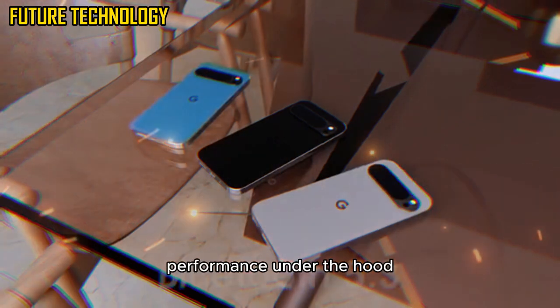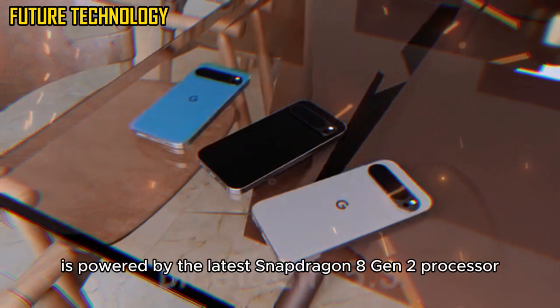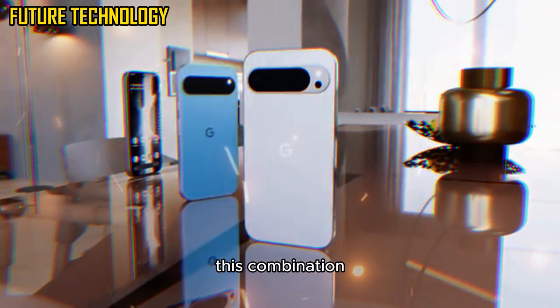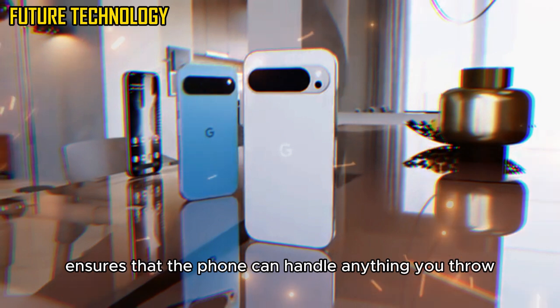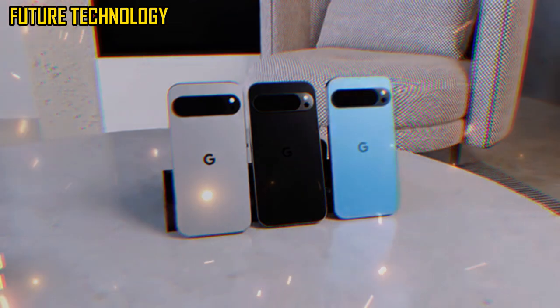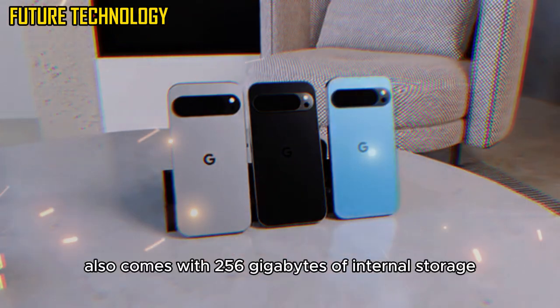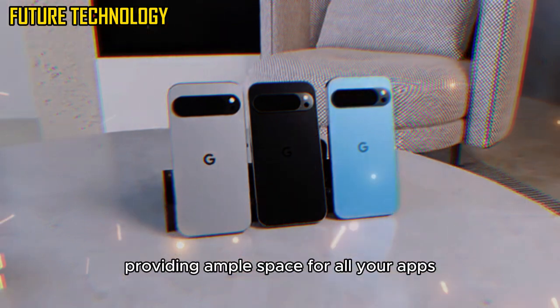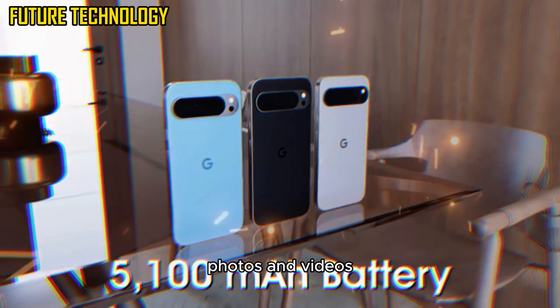Performance. Under the hood, the Google Pixel 9 Pro is powered by the latest Snapdragon 8 Gen 2 processor. Coupled with 12 GB of RAM, this combination ensures that the phone can handle anything you throw at it, from multitasking and running demanding apps to playing the latest games. The Pixel 9 Pro also comes with 256 GB of internal storage, providing ample space for all your apps, photos, and videos.